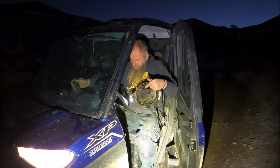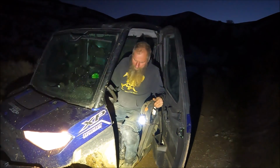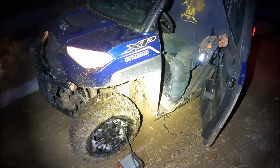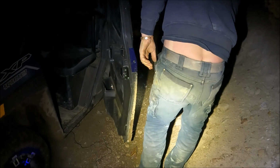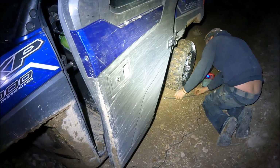Adventures with the Frankster. Way up high in the Nevada mountains. And we have 2 flat tires on the side-by-side. And we have a long ways to get down somewhere there. And I almost think it's snowing out, actually.